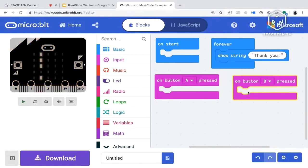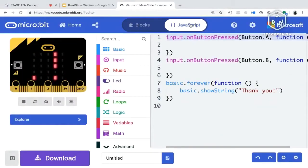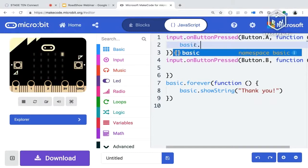And last but not least, one more thing I want to show you, just because Shelby whispered in my ear, is that MakeCode starts off in blocks. So as you've seen, many of you, if you've used Scratch before, you're familiar with programming in blocks. But if I click on JavaScript up here at the top, it will actually take my block program and change it to JavaScript. And now, if I want to change this, I can actually start programming in JavaScript.